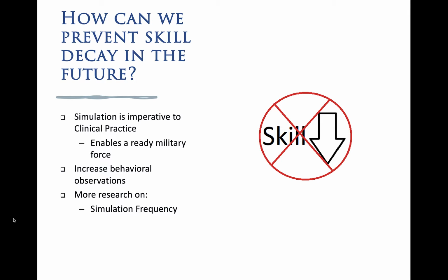Good teamwork and communication allow teams to effectively care for patients and is essential to the mission. More simulation exercises should address and observe these non-technical behaviors. More research is also needed to determine what simulation frequency is most effective to sustain clinical competence. Leaders should seek opportunities to identify the frequency of refresher training for combat casualty skills, as these skills are seldom performed in daily operations. Recurrent simulation training enables a ready military force.